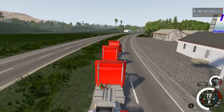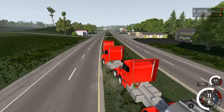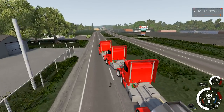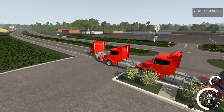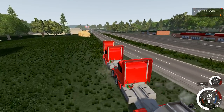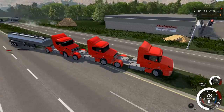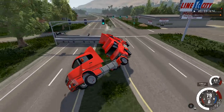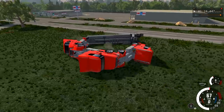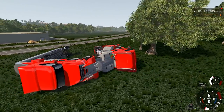Uh-oh, this is a big turn. I don't know if we have this kind of ability. Oh no! Okay, we're going into this lane now. We only have two sets of wheels that are steering. Uh-oh. I'm amazed we haven't crashed yet. Oh, we're definitely dying here. There's no way we turn in time. No way! Uh-oh. Oh man.